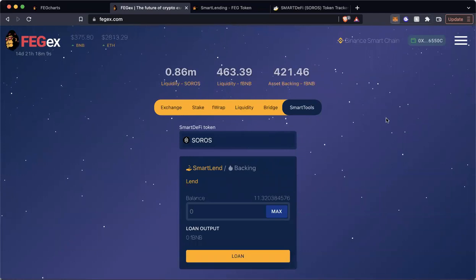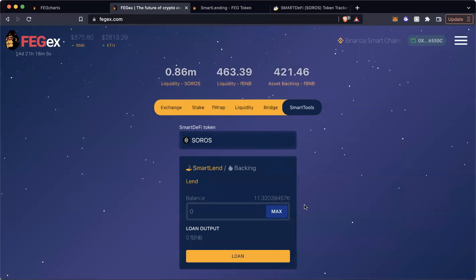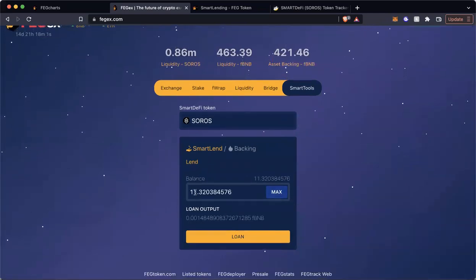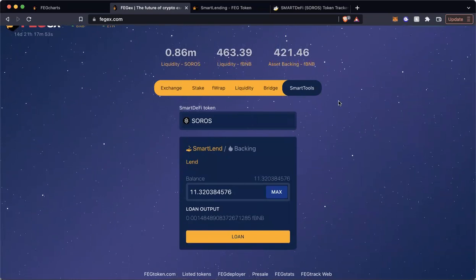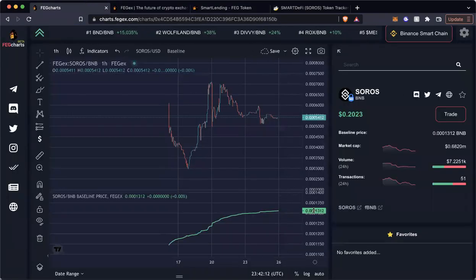Now in my MetaMask, I have 11.32 Soros. So we're going to go ahead and hit max, and we're going to see for 11.32 Soros, I'm going to get about 0.00148 BNB. Now this is just for demonstration purposes only, but you guys can see that I'm getting back the equivalent amount of the baseline value for how many tokens I have.